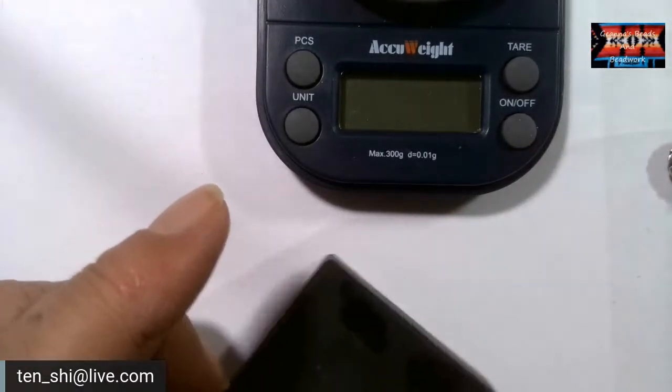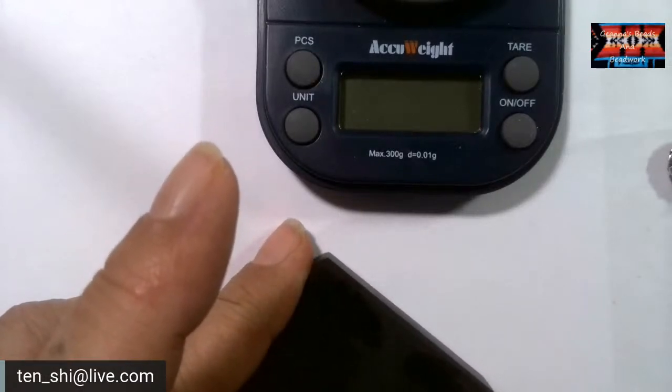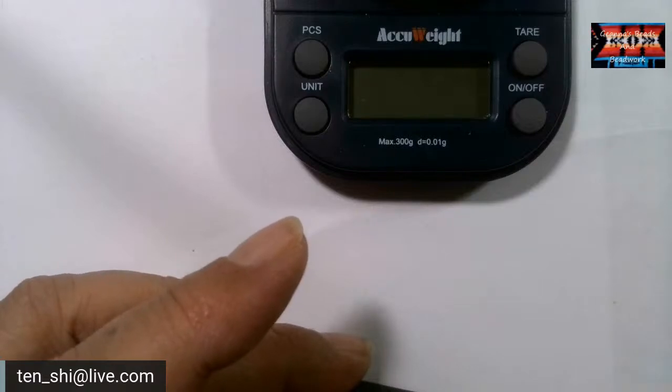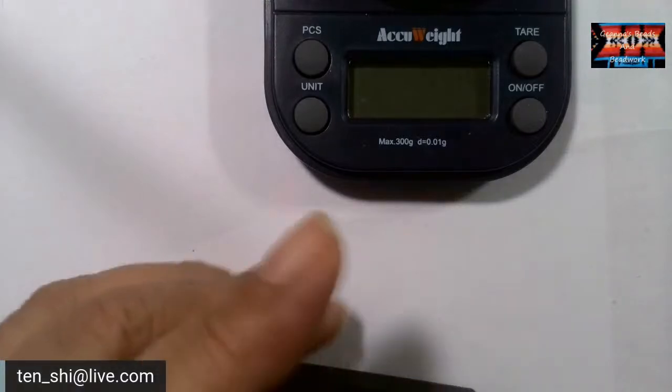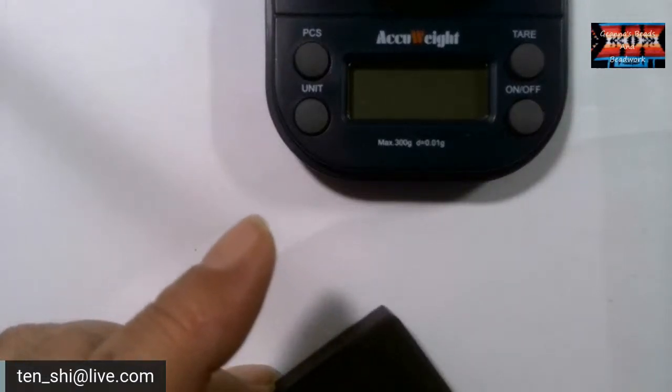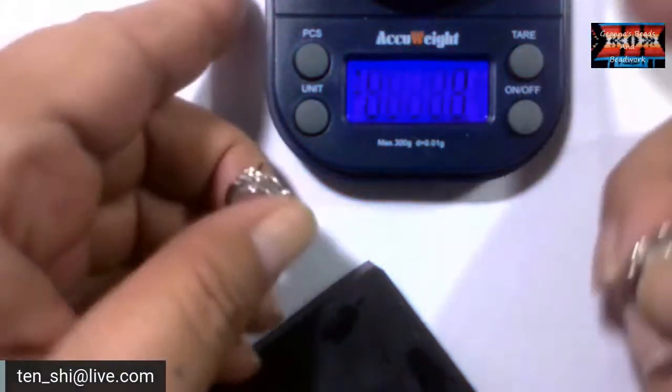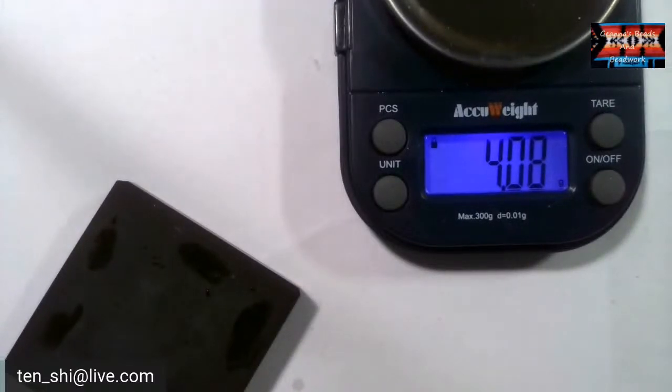Now to test the earring itself. Open sterling. And sterling. So it is complete sterling, the ear nuts and the beautiful piece itself. Now to weigh these earrings. 4.08. In other words, known as 4.0 actually.